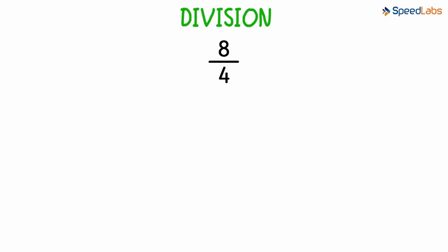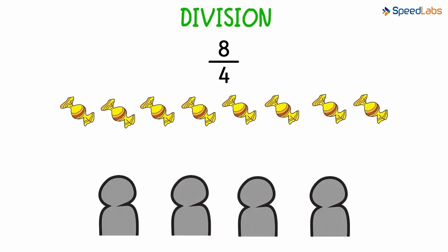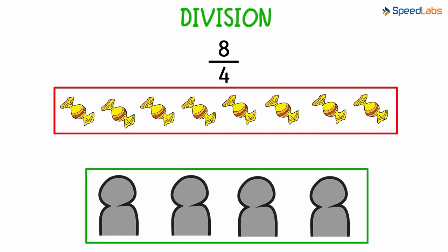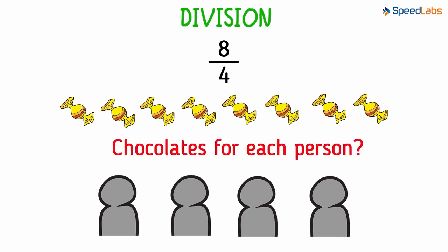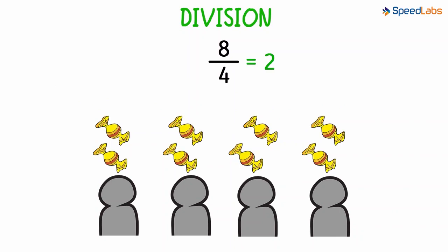Imagine this scenario. There are 8 chocolates and 4 people. And we want to distribute these 8 chocolates to 4 people such that everyone gets an equal number of chocolates. How many chocolates will a single person get? Each person will get 2 chocolates. How did we get this 2? Yes, we divided 8 by 4 and that gave us 2. Or in other words, we divided the number of chocolates available equally among all the people.